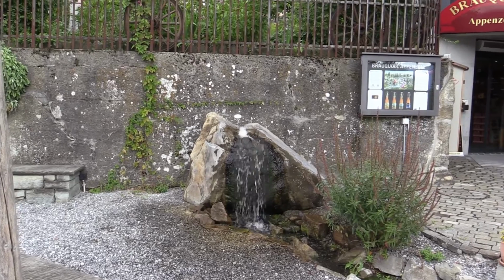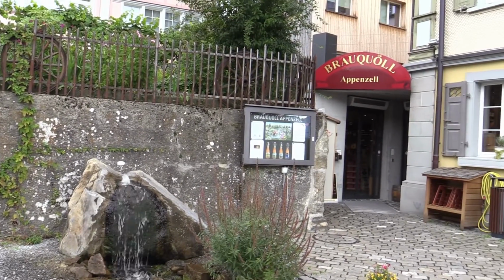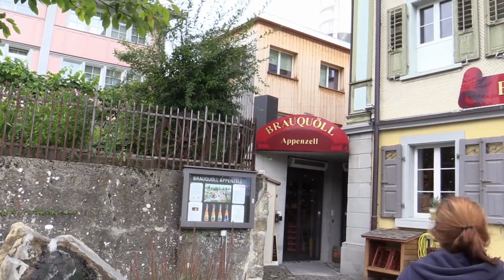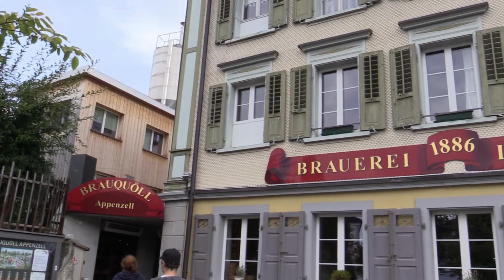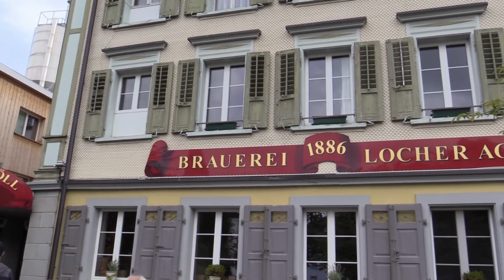The Säntis Distillery was founded by the old beer brewery Locher in the Swiss canton of Appenzell. They have produced Appenzeller beer since 1886. The whiskey distillery is much younger, from nowadays.